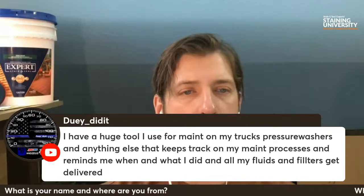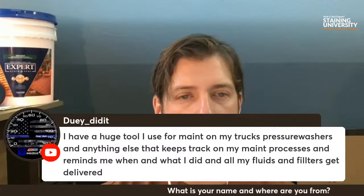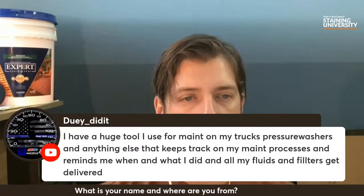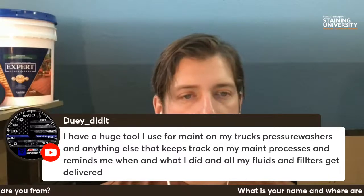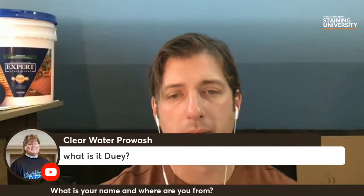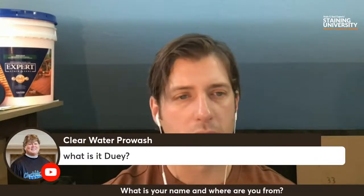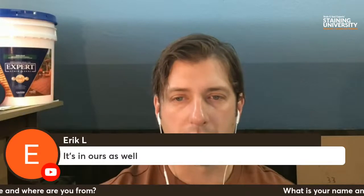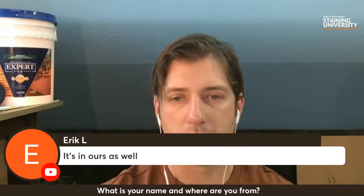So Dewey says, I have a huge tool I use for maintenance on my truck, pressure washers, and anything else that keeps track of my maintenance process and reminds me when and what I did, and all my fluids and filters get delivered. That's cool. We're a little more old school. We've got a binder, and it works well. It doesn't work well for me, but there are other people in my organization who are very organized, and it works very well for them. So it works for us. And we would love it if you would share with us what that tool is, Dewey, if you get a chance. Eric says it's on ours as well. So he's talking about one of our things that we do there.